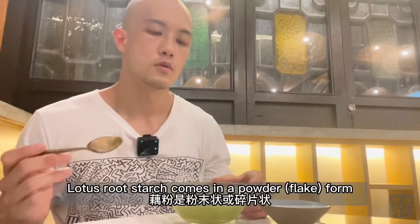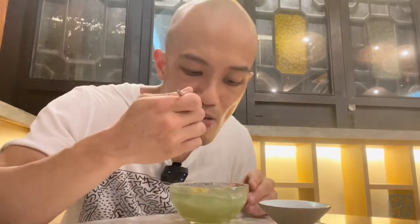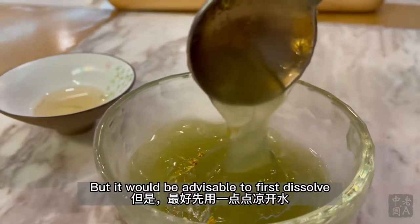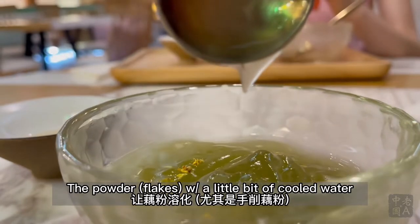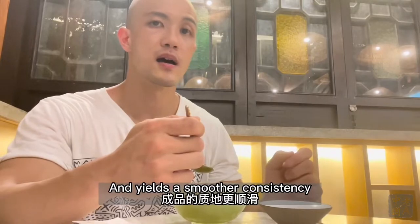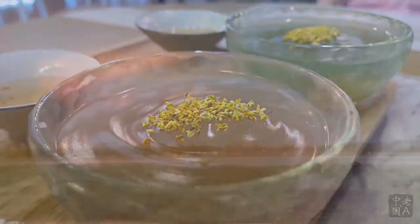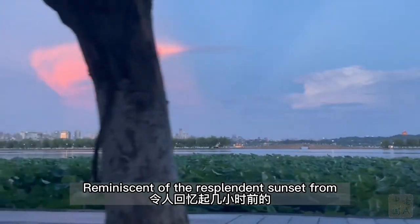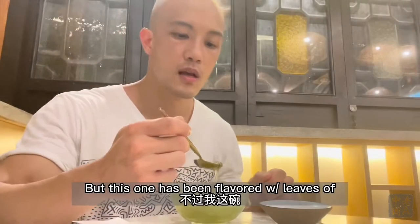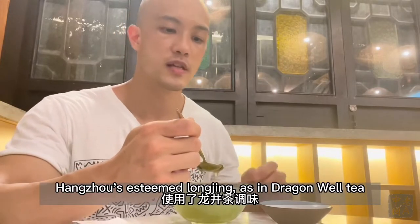Generally speaking, lotus root starch comes in a powder form and is turned into this viscous paste by cooking with boiling water. But it'll be advisable to first dissolve the powder with a little bit of cooled water and then add the boiling water. Adding the cooled water first would prevent the powder from lumping and yields a smoother consistency. Lotus root starch naturally possesses this pinkish tint reminiscent of the resplendent sunset from the West Lake earlier today. But this one has been flavored with leaves of Hangzhou's esteemed longjing, as in dragon well tea, which is why it's green.